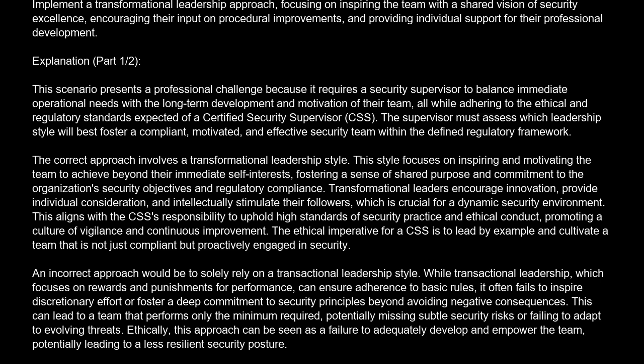An incorrect approach would be to solely rely on a transactional leadership style. While transactional leadership, which focuses on rewards and punishments for performance, can ensure adherence to basic rules, it often fails to inspire discretionary effort or foster a deep commitment to security principles beyond avoiding negative consequences. This can lead to a team that performs only the minimum required, potentially missing subtle security risks or failing to adapt to evolving threats. Ethically, this approach can be seen as a failure to adequately develop and empower the team, potentially leading to a less resilient security posture.